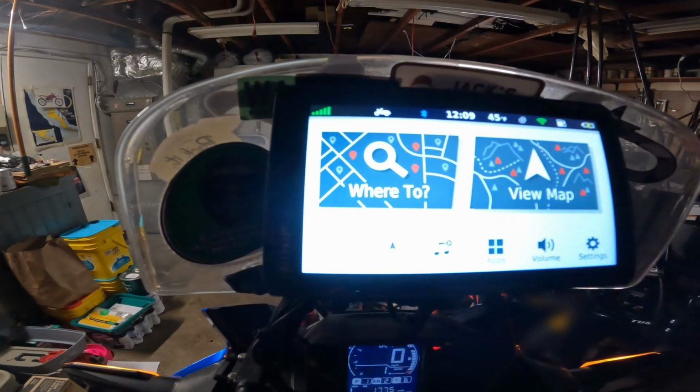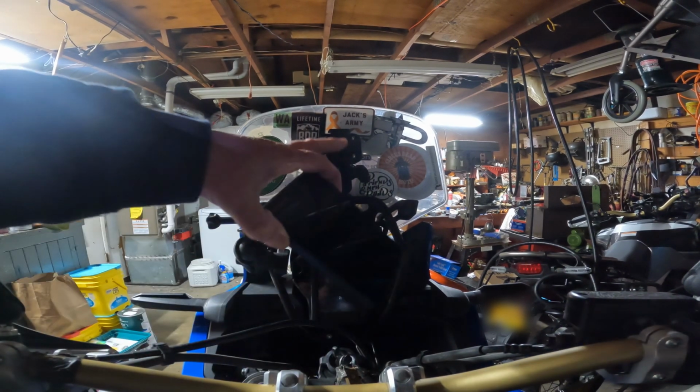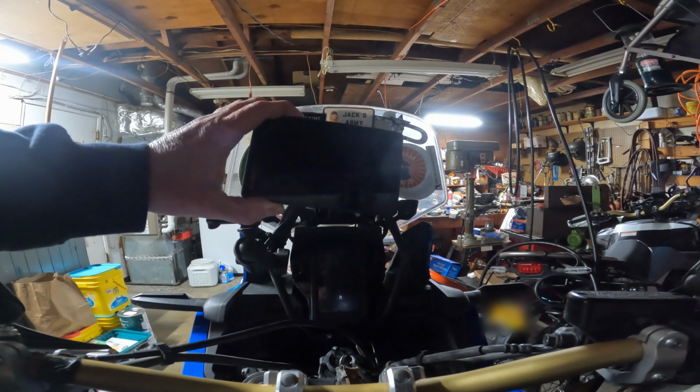With all the functionality of the modern smartphone, a tiny computer in your pocket, it has completely killed off the need to have a Garmin GPS or a TomTom or whatever on your bike, or has it? This is my Garmin Zumo XT. I have it hardwired into the bike, so when it fits onto the adapter and I turn the key on, it powers on. It's switched power. I went through an accessory outlet.